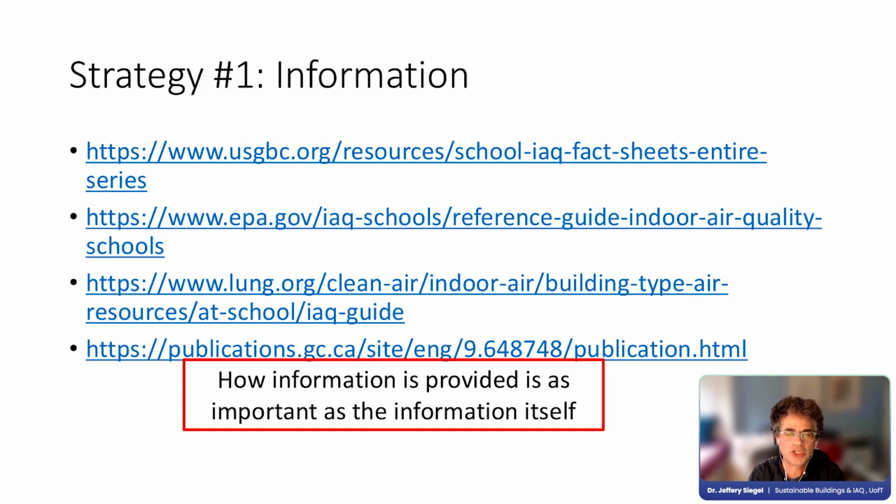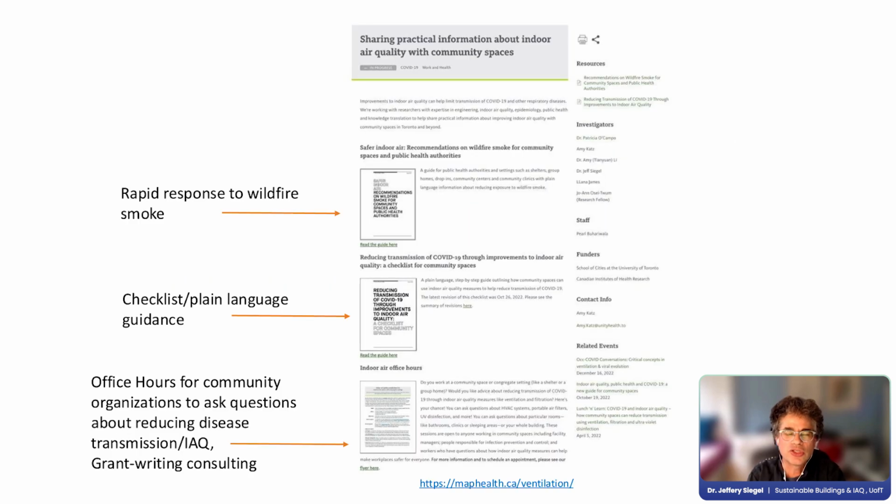So first, information. There's a lot of great information out there. I've put some links here. I'm sure that there are many other good links of good information. And the point I want to make about information is that information is important, high quality information, but how it's provided matters as well. So here's just one example. This is not from schools, but I think it offers a lot of lessons. This is an effort that I participated in with a group of other people where we were interested in community congregate settings, things like homeless shelters, drop-in centers, that sort of thing.